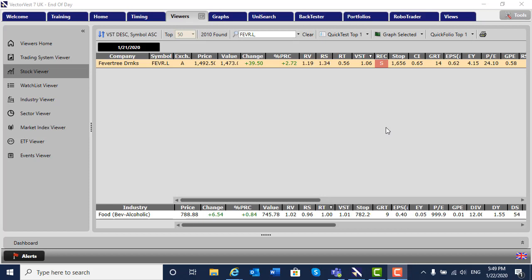I'm looking at Fevertree. Fevertree has been trending downwards for the last while and came off savagely a couple of days ago with a bad trading statement. It's in fact pulled right back to the VectorVest valuation.